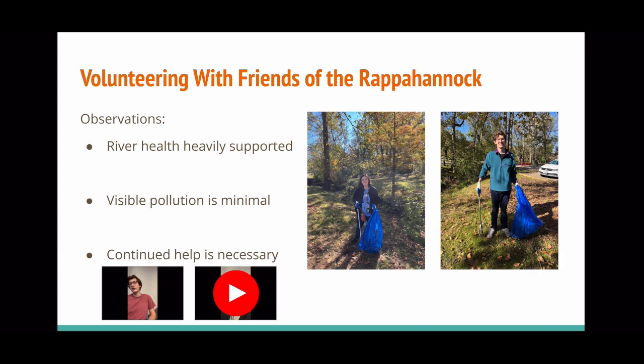They do these scheduled cleanups where they pick up trash, and we were able to volunteer and help clean up the river firsthand. And what we noticed was there was a decent amount of trash that we saw, not excessive, but it was still concerning, the amount. A lot of it was actually in nooks and crannies, in places that were not very visible, that they had become trapped in those areas.